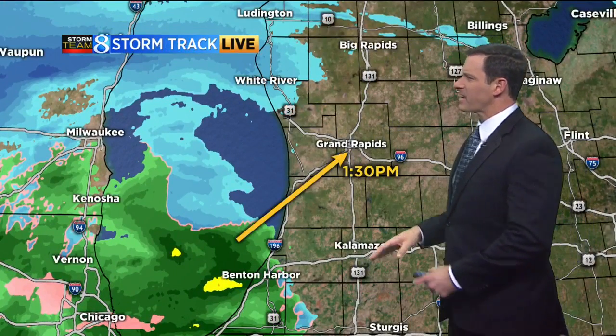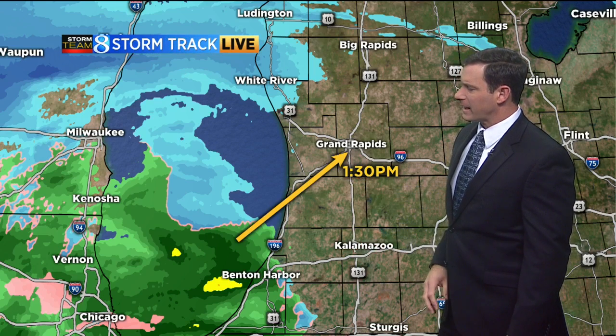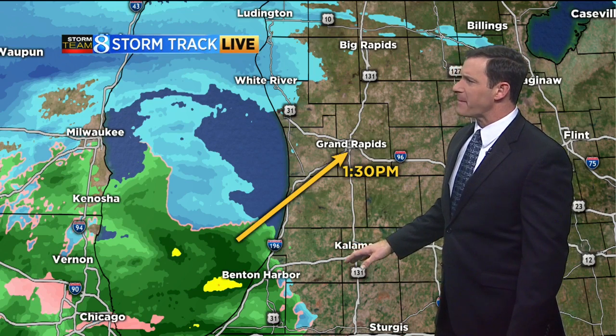And I do think we'll see briefly a mixture just north of Grand Rapids and points to the north before it changes over to all rain. It won't take too long, but you could see a quick dose of light accumulating snow to the north of Grand Rapids. Now, in terms of when it's going to arrive, I think in the Grand Rapids area, right around 1:30, probably closer to 1 o'clock in the Kalamazoo area or shortly thereafter that. And you can see most of this is in the form of rain.